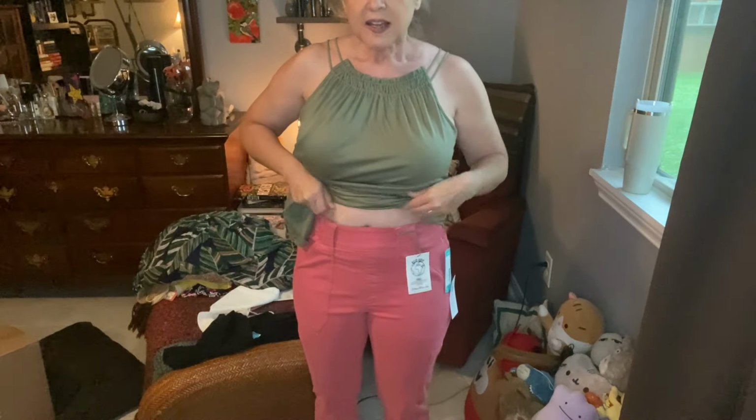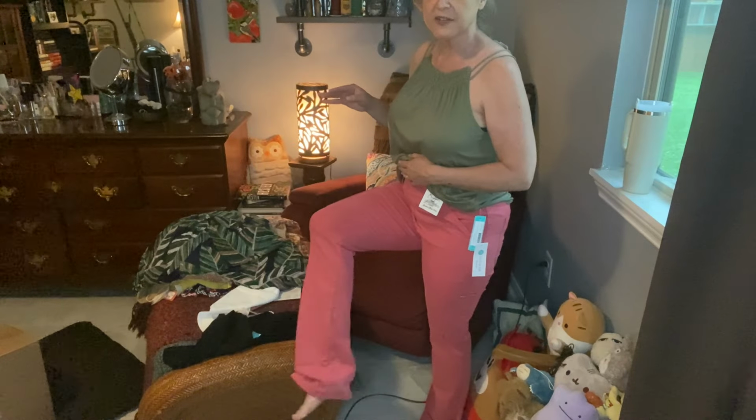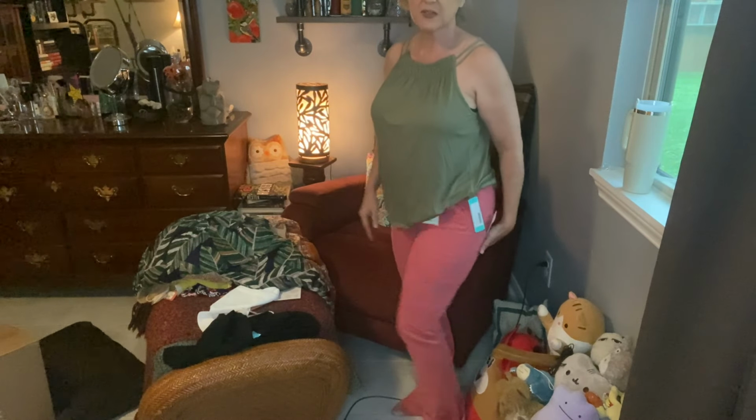So I think they're smooth enough here. I do like the pork chop. They're like stretchy cargo yoga pants, and they're too long for me. So this one I didn't cuff, and you can see that it's all the way over my foot. This one I cuffed, but it doesn't look right cuffed. I would have to alter it.